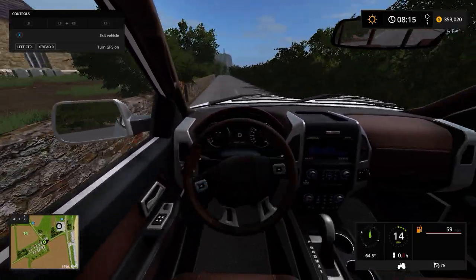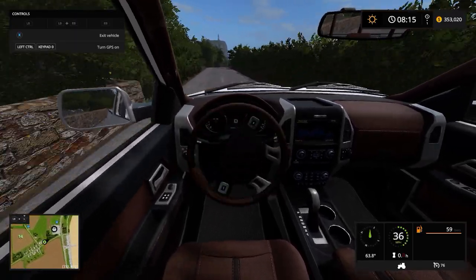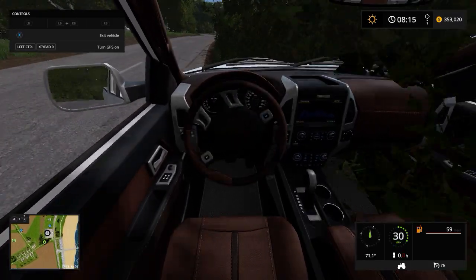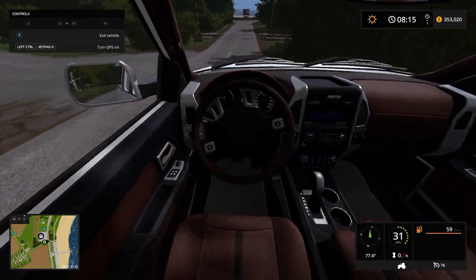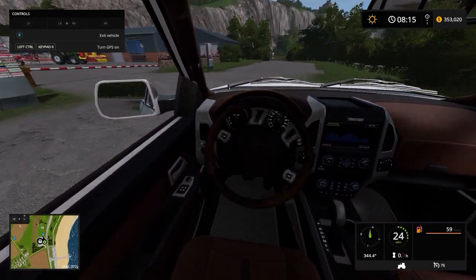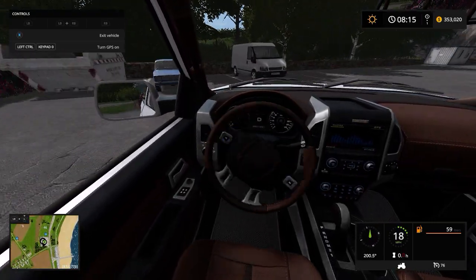Yeah, it's clear. All right. Give it a bit of gas and see how fast it'll go. Whoa, okay, maybe that was a bad idea. It did not want me to do that. Alright, so they said I could leave this here overnight, so I'm just going to park it over here.